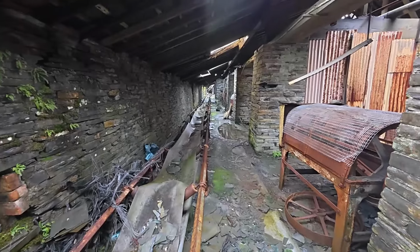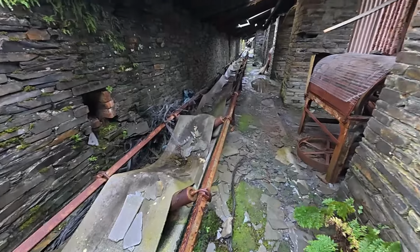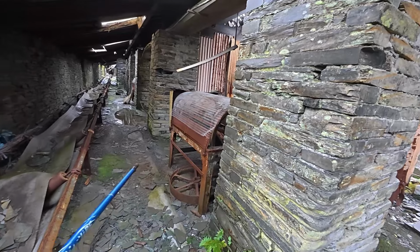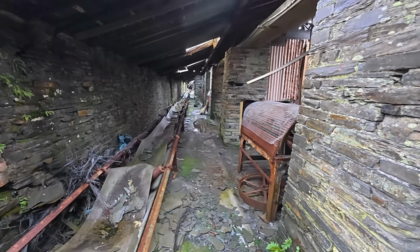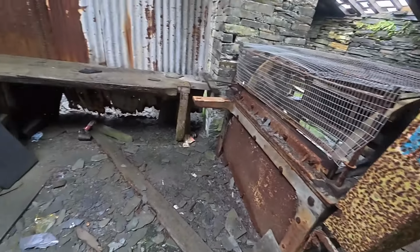This is obviously a production belt, isn't it? So you can see how all those slates were running from those stations where they were cutting them to the size, onto the belt and then off the side. It is amazing. This is really, truly stunning. Still got the remains of it.